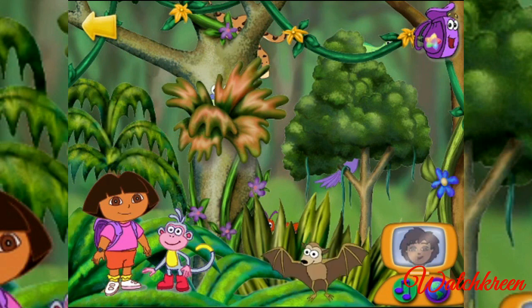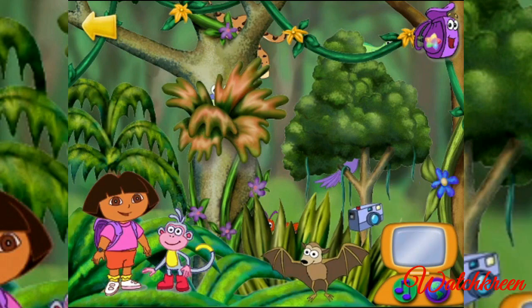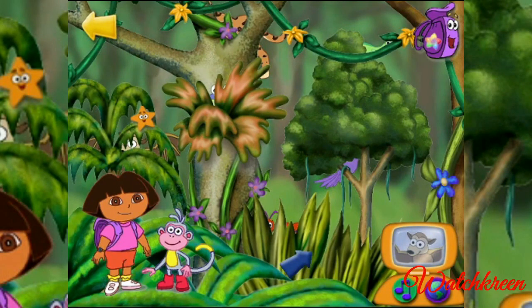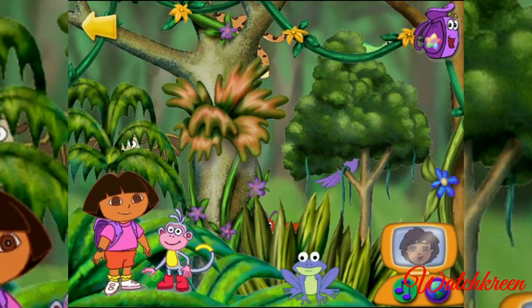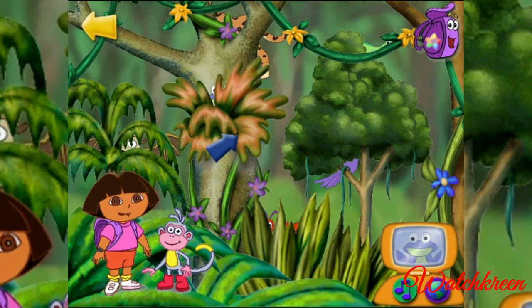Good finding. It's the fruit bat. Click again to take pictures. Now we can look at the picture in our field journal whenever we want. Good finding. It's the tree frog. Click again to take a picture.